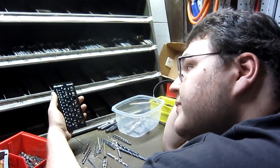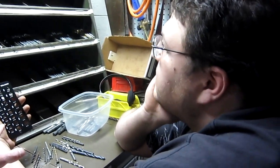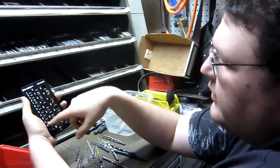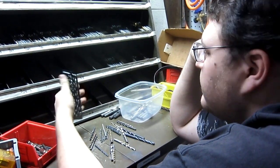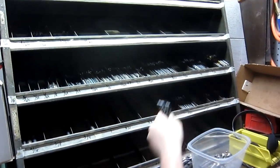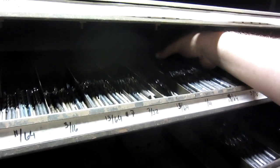Well, for initially learning the system, grab a pair of calipers and print out a conversion chart, and then you can read them with a digital mic. But yeah, I'm just kidding. We get a lot of drill bits. We have a lot of drill bits. A lot of quarter inch and 17/64s. We go all the way back here with them all. It's full all the way up in there. Yeah, it's ridiculous. Wow.